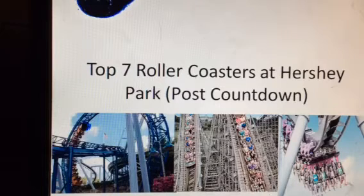Also, some other coasters that you won't see on here were closed too, like Storm Runner, Sidewinder, and Wild Mouse. Then these 2 coasters were open, but I didn't get a chance to ride them, which are Trailblazer and Coca Cruise. So first up, let's get this countdown started. The first 3 on this countdown, so 7, 6, 5, are all woodies.